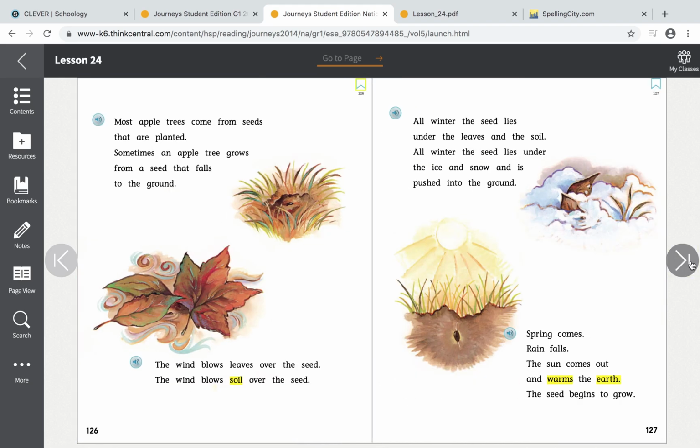Most apple trees come from seeds that are planted. Sometimes an apple tree grows from a seed that falls to the ground. The wind blows leaves over the seed. The wind blows soil over the seed. And all winter the seed lies under the leaves and the soil. All winter the seed lies under the ice and snow and is pushed into the ground. Spring comes. Rain falls. The sun comes out and warms the earth. The seed begins to grow.